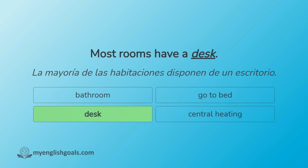Most rooms have a desk. La mayoría de las habitaciones disponen de un escritorio.